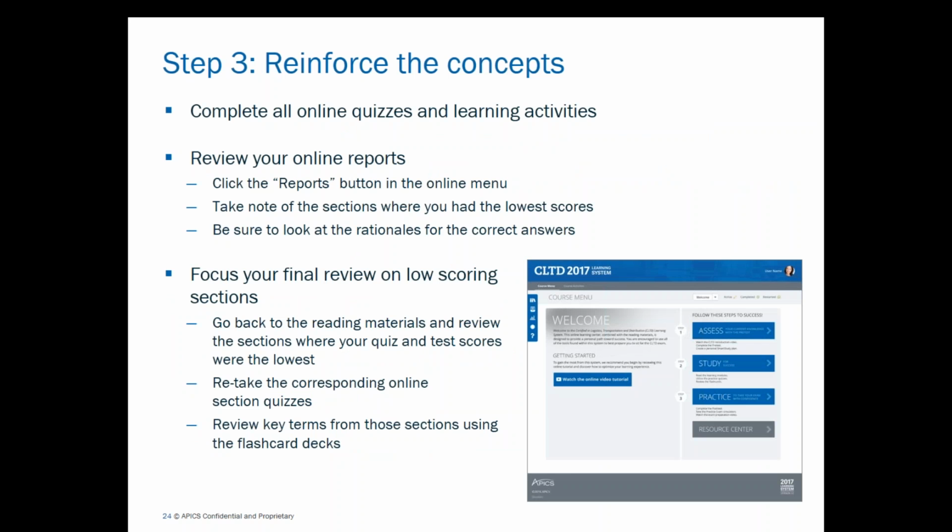So let's move on to step number 3, reinforcing the concepts. As you read through the materials, you want to make sure that you are understanding and mastering the concepts. The CLTD learning system includes an online component that has online quizzes and activities for each module. All of the quiz questions provide immediate feedback after you answer a question. So you're going to know immediately if you answered a question correctly or incorrectly, including feedback rationale that reinforces the answer. It also then guides you back to the reading materials for additional study. The learning system also tracks your progress through these tools, so you can see your areas of strengths and weaknesses and focus on the chapters that you need additional review.